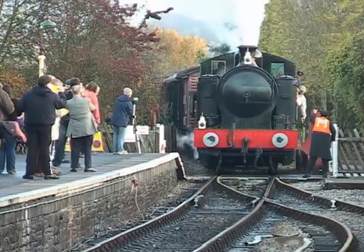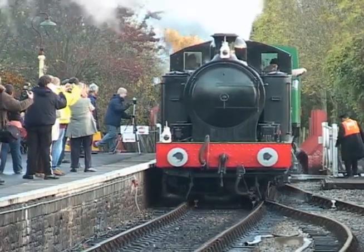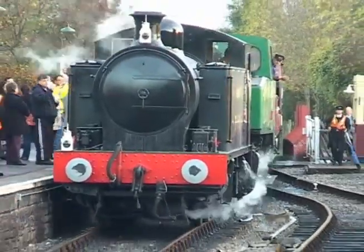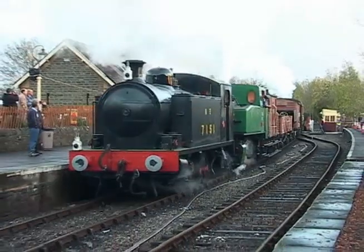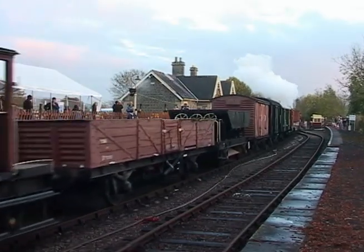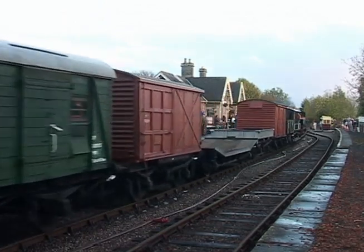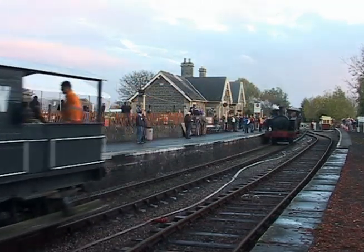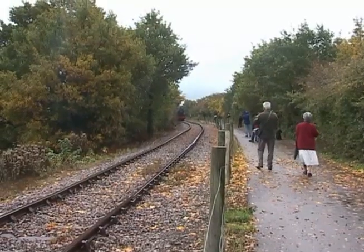Not to be outdone, the Robert Stevenson Hawthorne Workhorse 7151 and Polish Carol double-headed what you might call a proper freight, banked by Hudswell Clark number 70. How's this for a freight working, though?